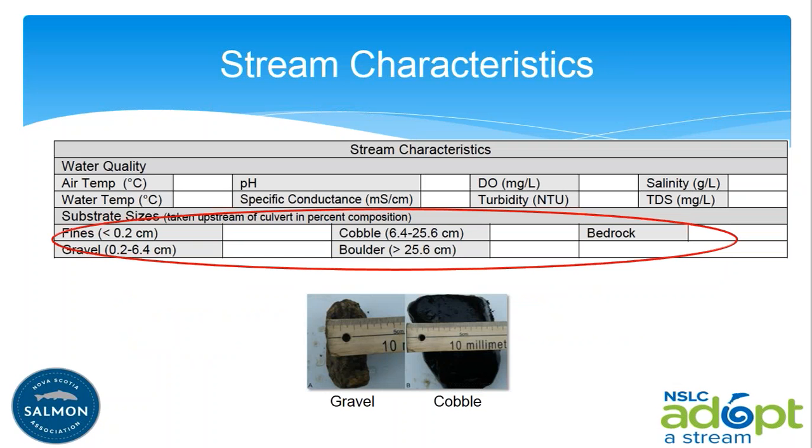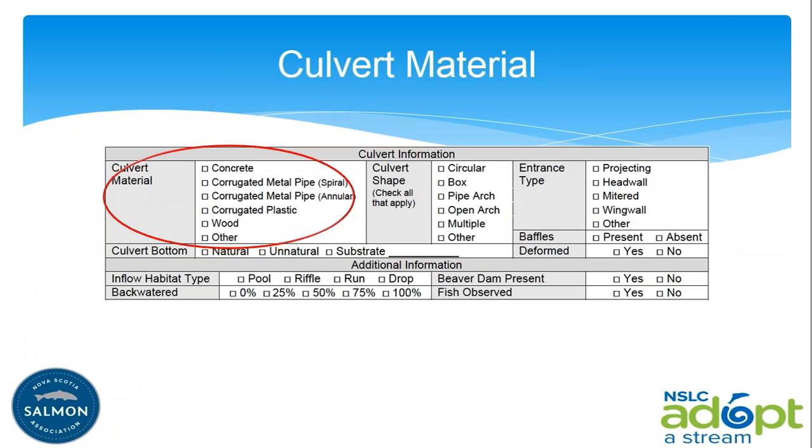Some information about the kinds of substrate that's on the bottom, which is really just a best guess or assessment of percentages of different substrate materials. It will help when it comes time for implementing remediation, what your options are based on the kind of substrate that's on site. The next part of the assessment is looking at the culvert itself.